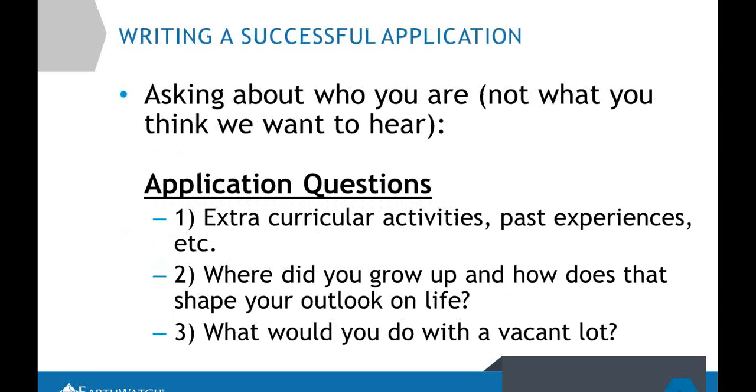Okay, so let's go into the actual writing of your application. So assuming you've covered all those bases, now it's getting into the part that you actually have to prepare, which is those 3 short answer questions that I promised to talk about. The actual application questions you can see on the online portal as well as the workbook. Basically, question 1 is asking about your extracurricular activities, past experiences, etc. Question 2 is asking, where did you grow up and how does that shape your outlook on life? And the third question is, what would you do with a vacant lot if you suddenly came into possession of one? So we're going to go through and break down each of those questions.